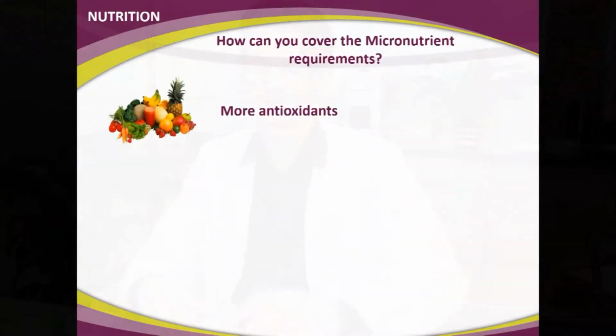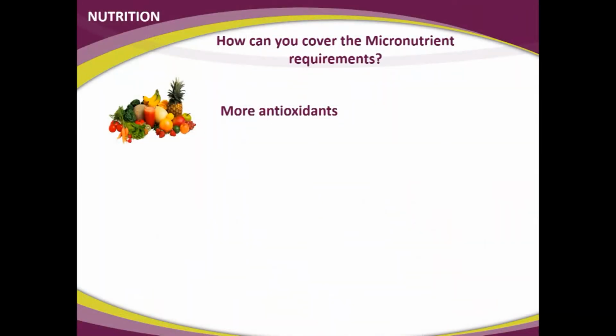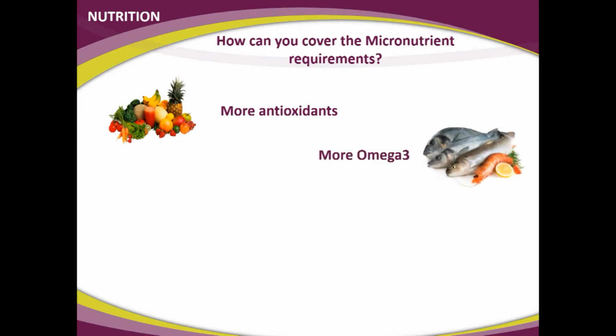How should you cover them? How should you make sure that your body has all of these nutrients? And of course, the right answer is always through a healthy nutrition. And for example, antioxidants you can get through eating more fruit. They have lots of antioxidants, and also vegetables, specifically the colored vegetables. Then if you need more omega-3, you can find it in sea fish. If you need more calcium, you find it in milk products as well as broccoli.